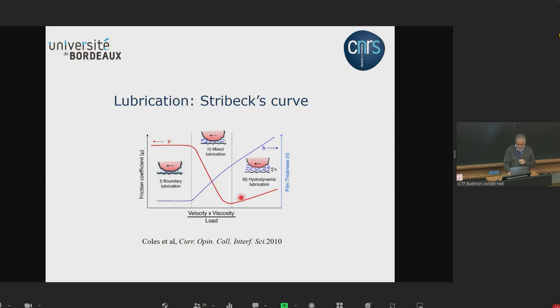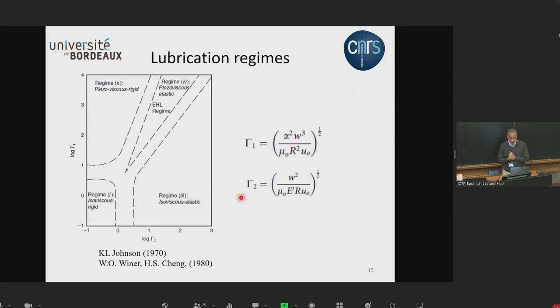This is really an old subject that has been around probably since the work of Dowson in the 1950s. They put together this interesting diagram in which you can illustrate the different regimes that you can see. It is a bit complicated, but the thing we need to look at here is two parameters. One is related to the viscosity of the fluid, and especially to the sensitivity of the viscosity to the applied pressure. This is what you would call piezoviscosity. And a second parameter is more related to the elastic properties of the system.